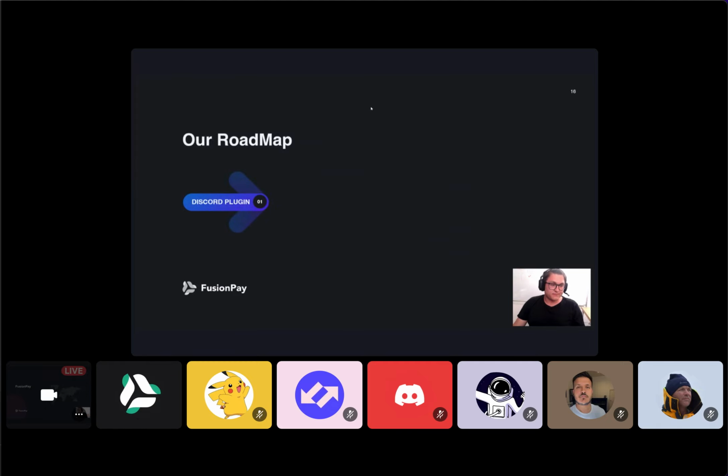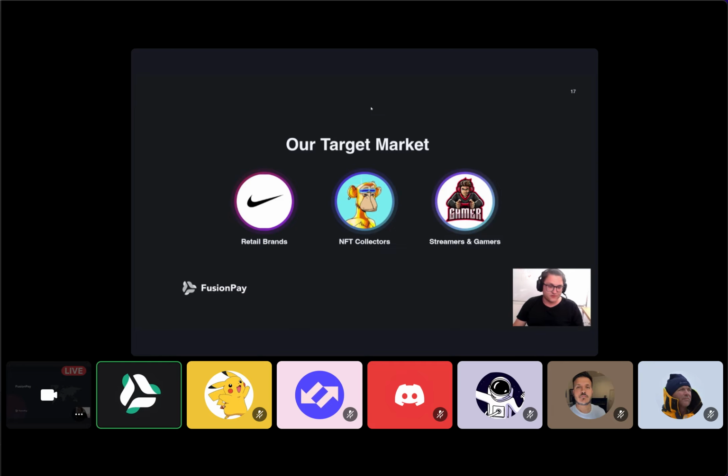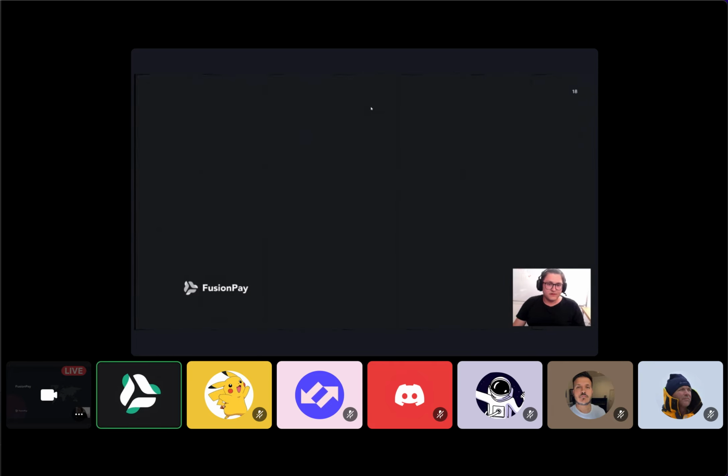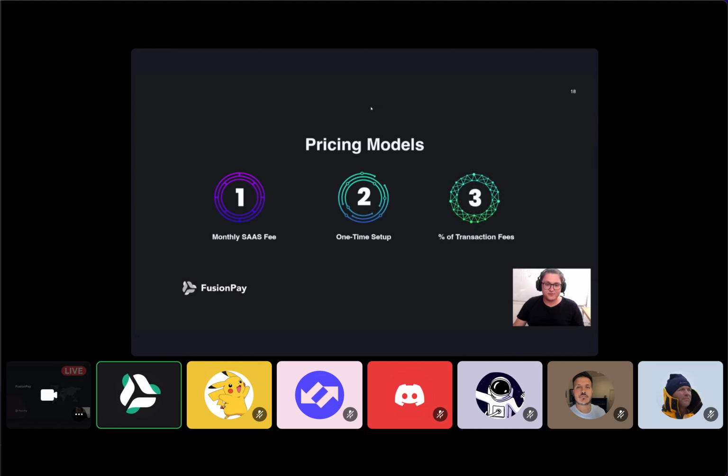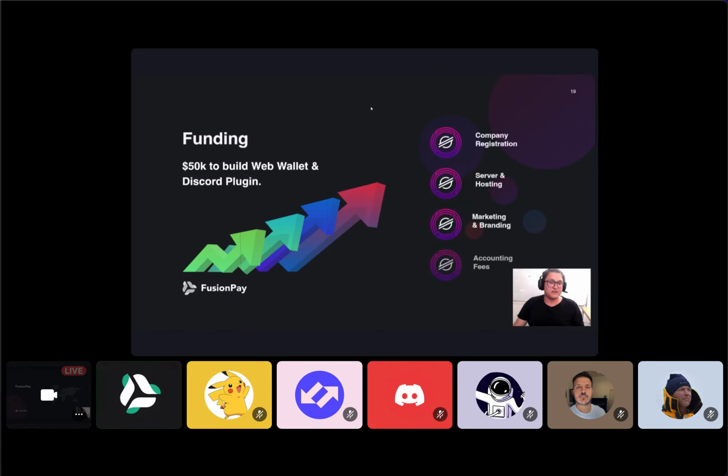So here you can see a quick roadmap. In phase 1, it's the plugin you have seen above. In phase 2, we will build a basic web wallet. In phase 3, we build more unlock tools, for example, Shopify, Twitch, and other e-commerce platforms. So for this example, our target markets are retail brands, NFT collectors, and streamers and gamers. These 3 pricing models are used by our competitors: monthly SaaS fees, one-time setup, and percentage of a transaction fee. And we have applied for 50K funding from the Stellar community to help build out our wallet and the Discord plugin, also to support company registration, server and hosting, marketing and branding, and accounting fees.